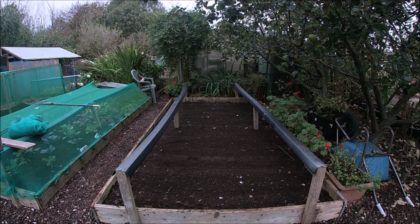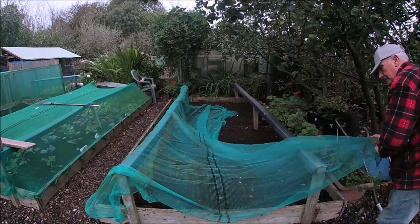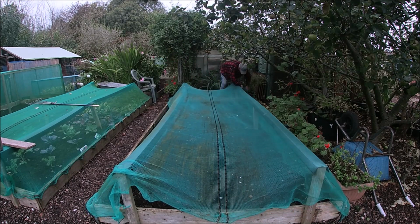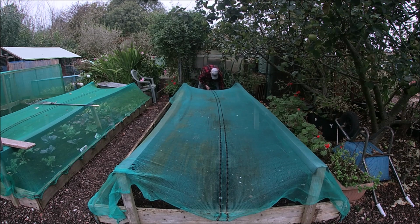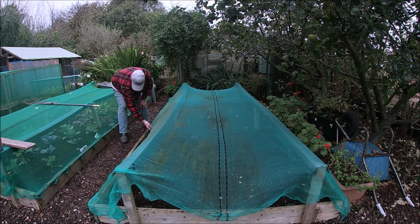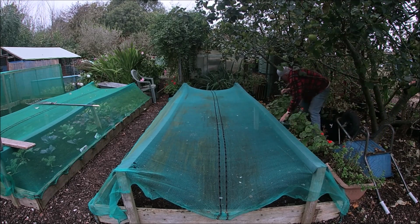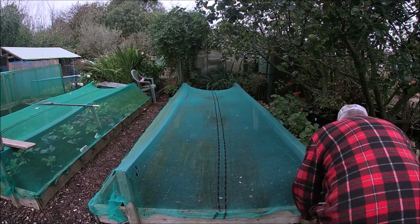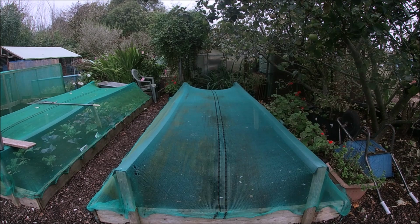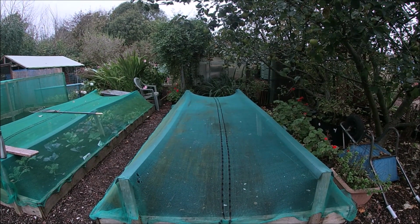So this is what it looks like at the moment. But we'll come back with an update. So there we go, guys, we got the nets back on, and I think we've got them on just in time. So I think that was the result.